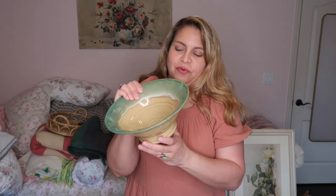$4.99. I took it with, you know, the 25% off. And again, pottery, I just love, especially when it's green or blue. This one's signed. I got it for $3.99 minus the 25% off. This one is signed.